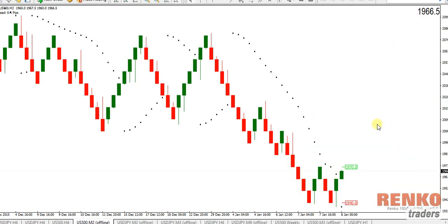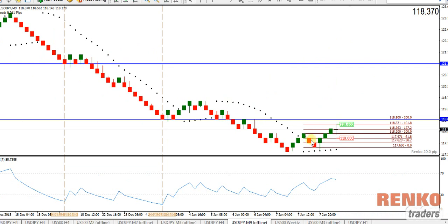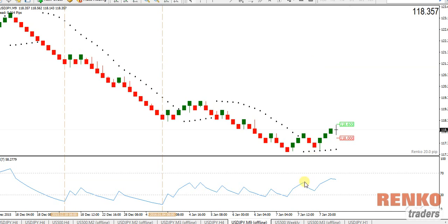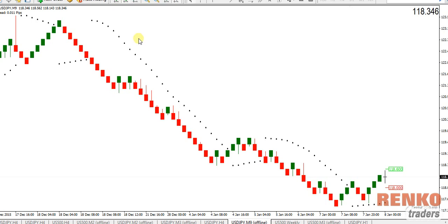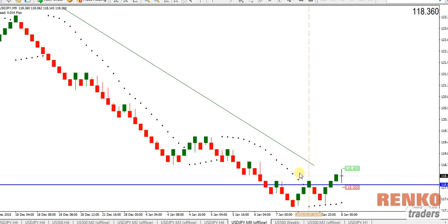This is another potential setup which I'm looking at on the dollar yen. Sorry, this is the S&P. So here you can see prices have been moving in a steady downtrend, and a rather prolonged downtrend actually. You have prices closing here, breaking above the Parabolic SAR. You had a pullback and a strong reversal right here.